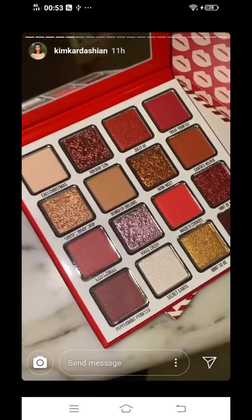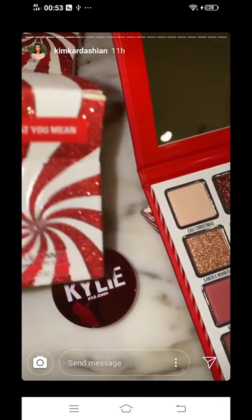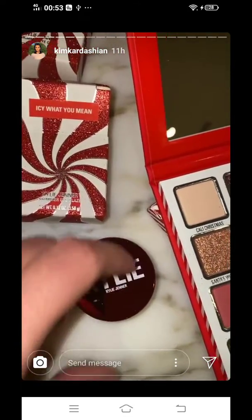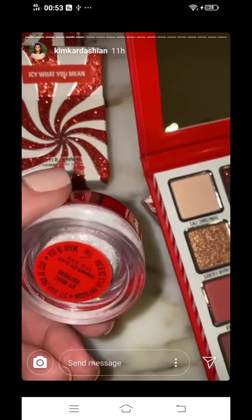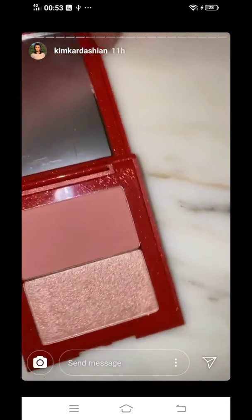Okay, wow, look at this palette. This palette is so pretty, and look at this packaging. And these names, I see what you mean. I love these. And look at this blush and highlighter duo.